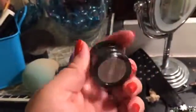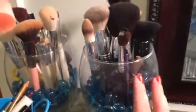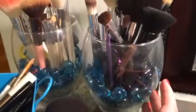I have my favorite Mary Kay Black Gel eyeliner pot, my kabuki brush, and then we've got all of my other brushes back here. This is a whole set of brushes, and that's a whole set of brushes, so I just have them, my black set and my white set, in these little jars. These jars I picked up from the Dollar Tree, and I filled them up with little decorative rocks that Dollar Tree had, and it just kind of holds my brushes in place.